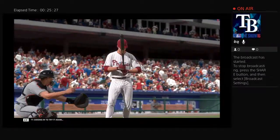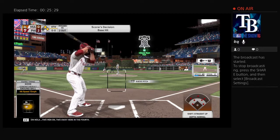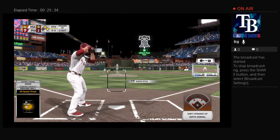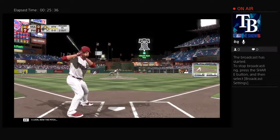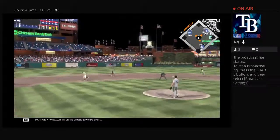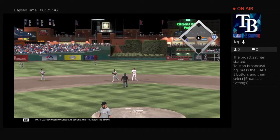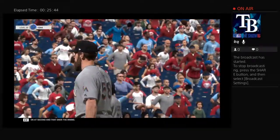Now batting, Aaron Nola. Digging in to try it again. 2 men on, 2 away here in the fourth. Has a look. Now the pitch. And a fastball is hit on the ground towards short. Right to him. A toss over to Gordon at second, and that ends the inning.